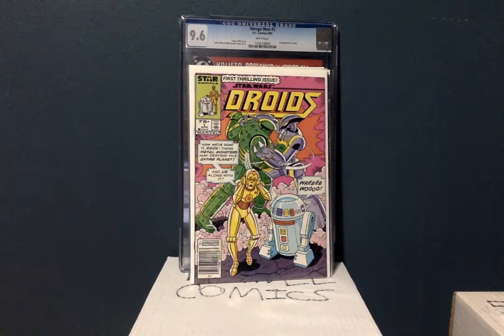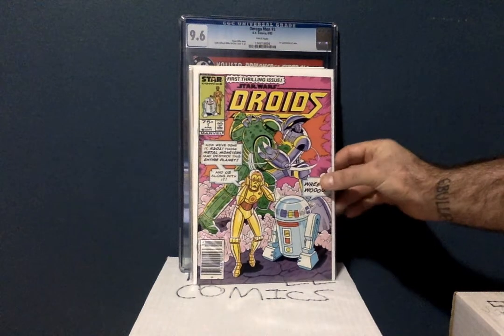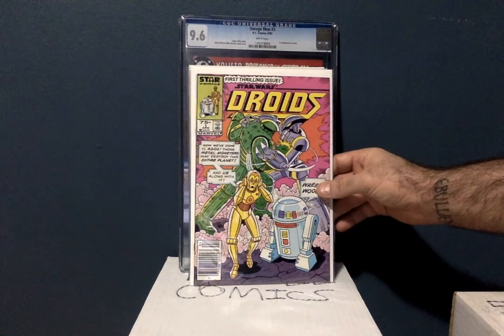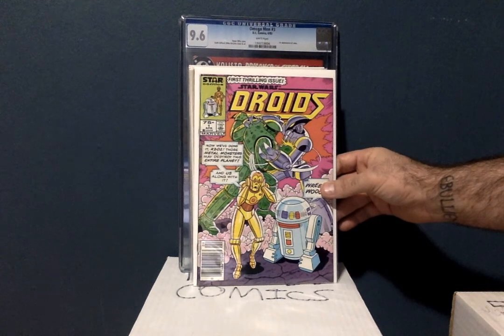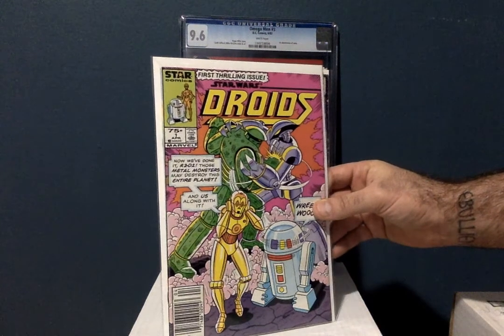I believe there are 8 issues, and I think he did all 8 covers, or at least 6 of them. But it's a solid book, and it's a great John Romita Sr. cover. Looks great, and the colors are super bright.